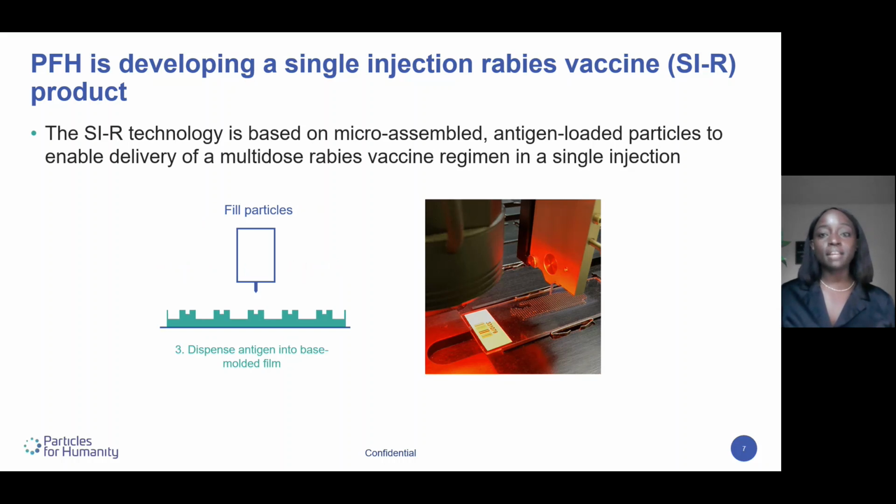The cavities are then filled with a liquid payload using a high throughput liquid dispenser, and the material is left to dry under ambient conditions. So here you can see the tip of that liquid dispenser, and you can make out the particle bases on this slide. We can either fill the particle bases with a model fluorescent compound, and we plan to develop this into formulations containing the rabies antigen.